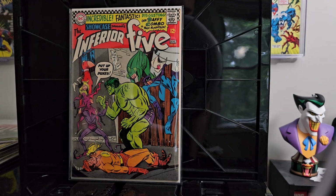Alright, so the next batch I'm going to show you guys, I want to say I scored for $100, and then maybe it was $10-15 shipping. Don't exactly remember because it's been a hot minute, but I'm pretty sure it was right around there. But this lot included Showcase number 63, and I believe this is the first appearance of the Inferior 5. And here you have right on the cover kind of a Hulk parody in the DC universe.